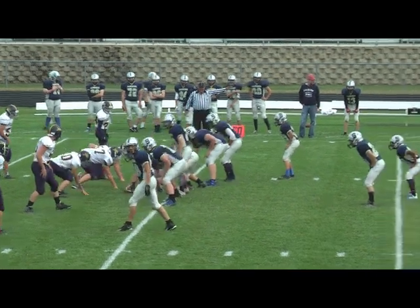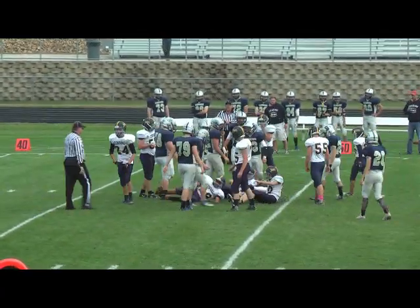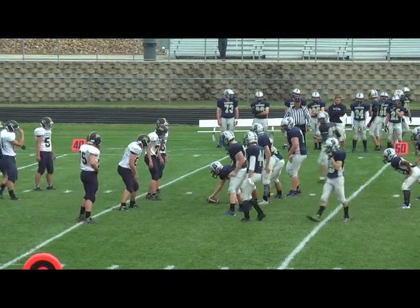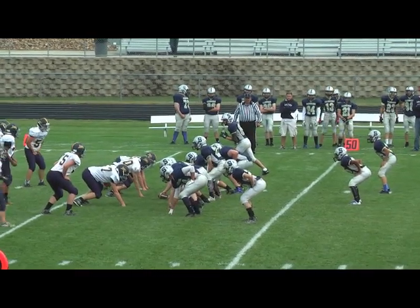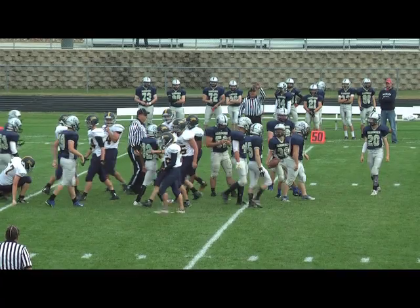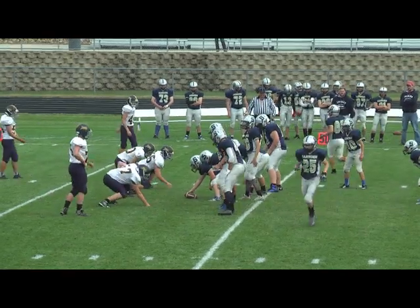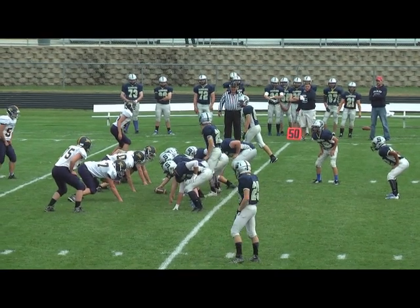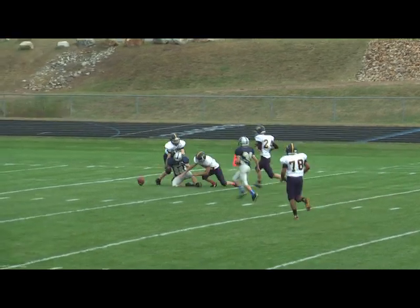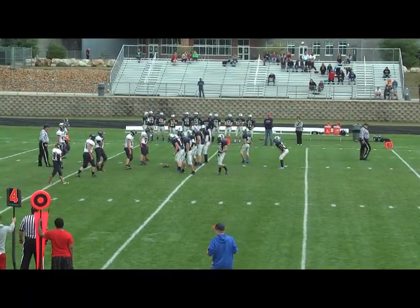Okay, 1st and 10 for Sanborn at the Cougars 49. Got a few yards, but he ran into a wall. All right, it's a 2nd and 8 with the ball at the 47. And got tackled in the backfield. And loss of yards. Okay, it's a 3rd and a long 9 at the 48 and a half. And it's incomplete. Okay, it's 4th and 9.